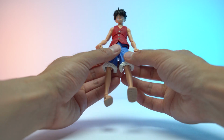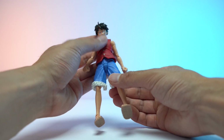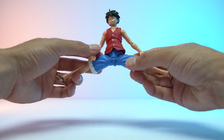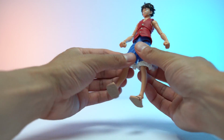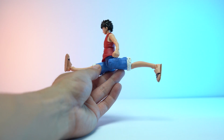Really like that. So again, I believe the legs are the same as the first release Luffy. So he does have a really good spread there. I like that. Kicks up, kicks back, 180. Nice.